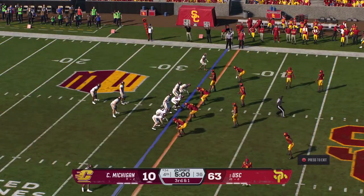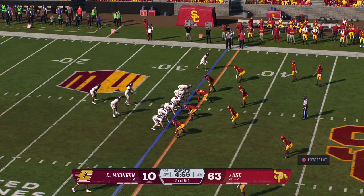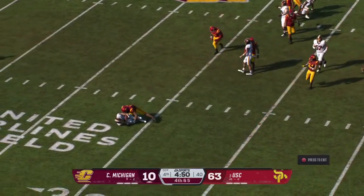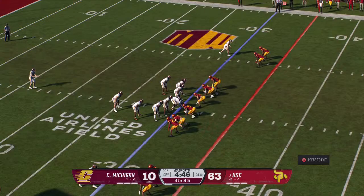The Chippewas come to the line on 3rd and short, trying to convert here. Goes to the option. They'll try the run. He didn't get it. Not only that, he lost yardage. And the Chippewas decide to punt it away.